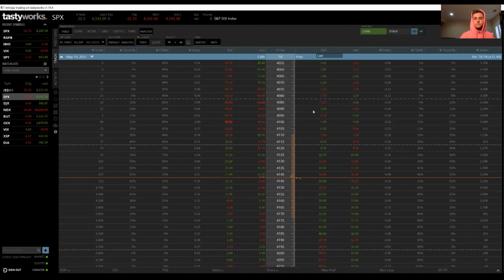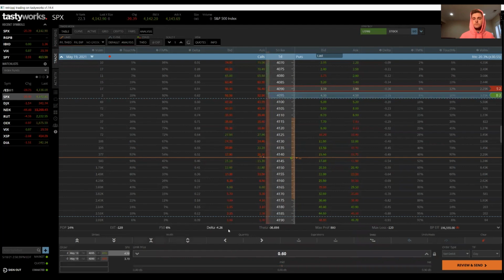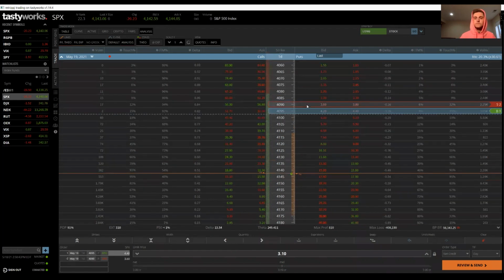So basically what you're going to do to set up this play, and you can see the delta 16 is kind of in the middle there at 4190, is sell 2 puts at that range. Then you go 1 strike closer to the money, in this case the 4095, and buy 1 strike there. And then I'm going to go 2 strikes lower, 2 strikes, not 1, and I'm going to buy that put as well.